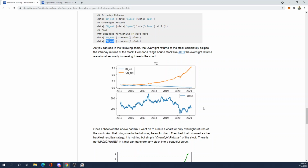And what I did next was I just created a new chart for overnight returns. So there you go, voila. You have this overnight return looking chart, which is the same time series, same effect that I did. And it looks so beautiful. It got multiplied. These are log returns on product price. So this is one, it goes 8 times in 6 years. Who wouldn't want to do that? And that's how I created that Twitter post.